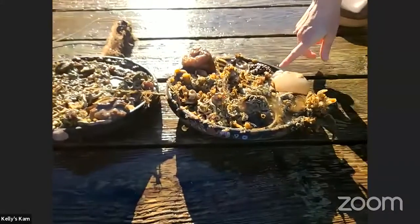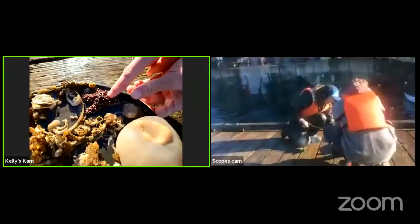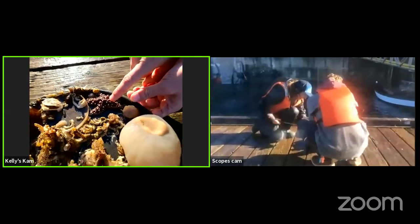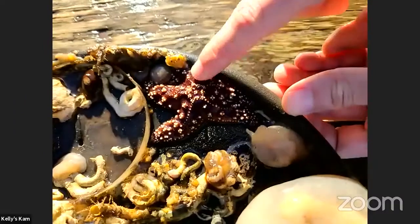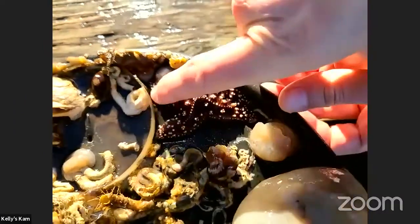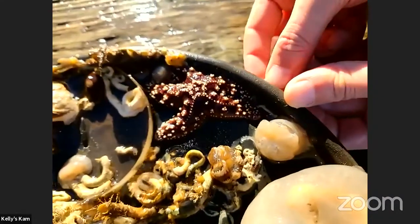Okay, so there's one animal, Owen's pointing at it, that I think all of you will recognize. Oh, did my camera just, oh, there we are. Okay, great. So this animal, I think it doesn't matter who you are, I think you will recognize this one. It has 5 arms, and this particular one happens to have some white spots all over it. What animal are we looking at here?